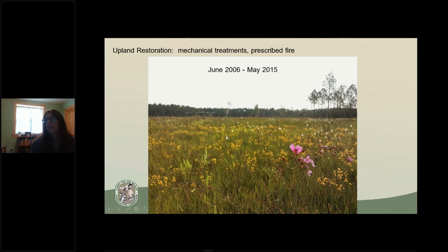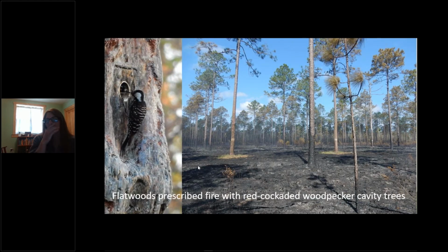But now we're back to much more herbaceous cover, less shrubs, and we're getting to see some rare plants that might have been suppressed before. We're pretty happy with that. Other things that we do in the flatwoods, we also use prescribed fire and mechanical treatments where we need to. The goal is to get all these communities back to just being fire maintained only.